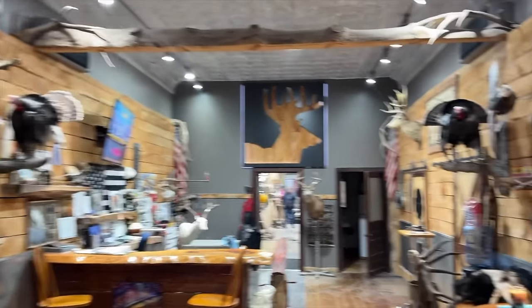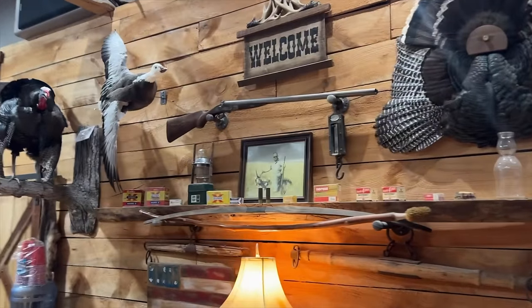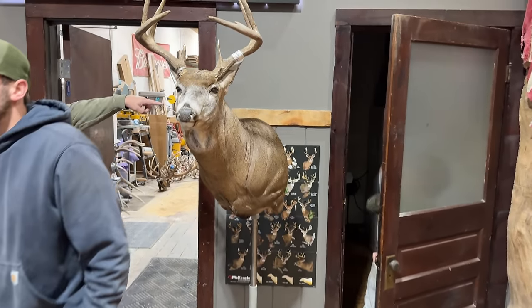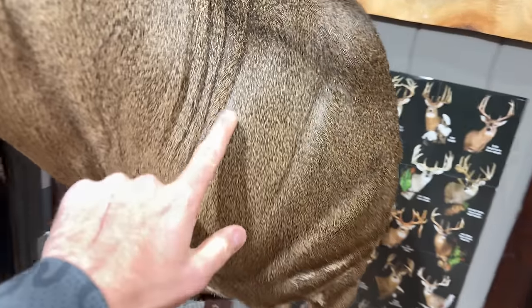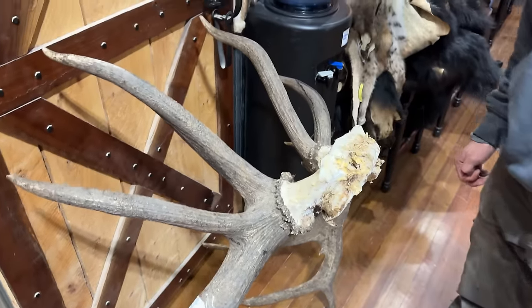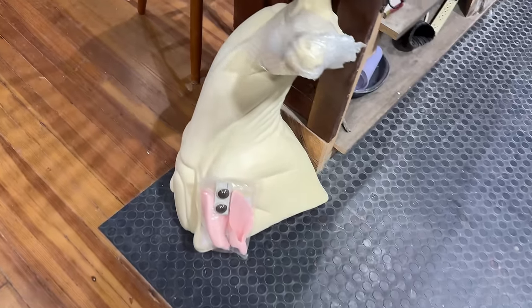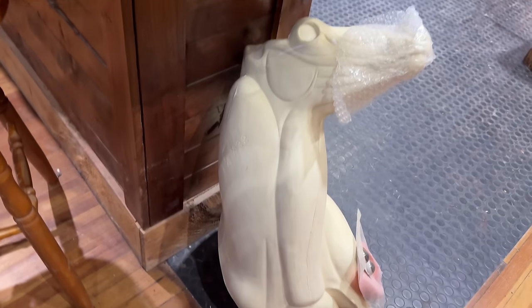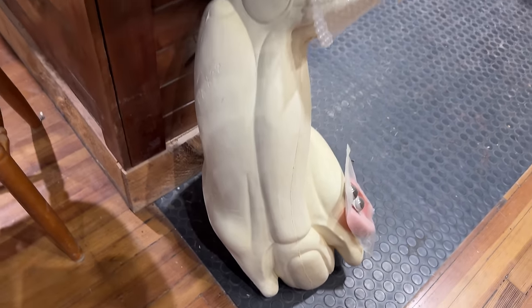Dang, you know this guy is legit. He can do it all. What a cool shot. That's a nice looking deer. Look, you can even see the folds in here. Dude, this is a Nebraska one, no? I don't think so. Oh, look, here's one of the forms. What do they call these? Molds. Molds. I was close. That's pretty cool to see.